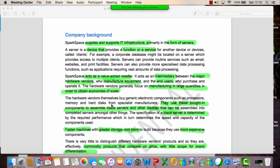So it's in technology, and things change constantly with technology, and Sparkspace supplies and supports IT infrastructure, primarily in the form of servers. Now this type of business is on the up, and that means it's getting more and more popular. Companies are opting for other specialists to take on the management of infrastructure for them. By this, they will be reducing their cost of managing IT, and IT becomes a commodity rather than paying a fixed cost, right? So that is the idea behind it. Companies like HP, Amazon Web Services, Microsoft, they provide this type of service as well.